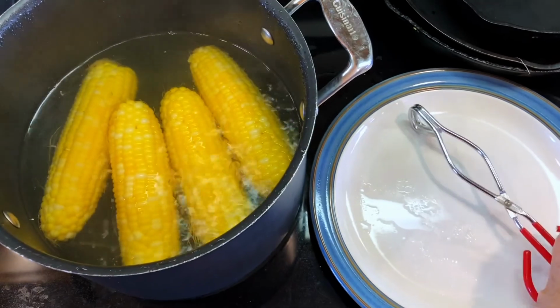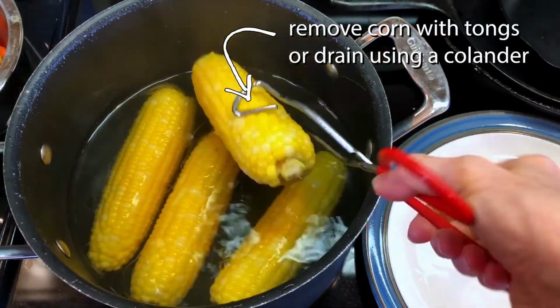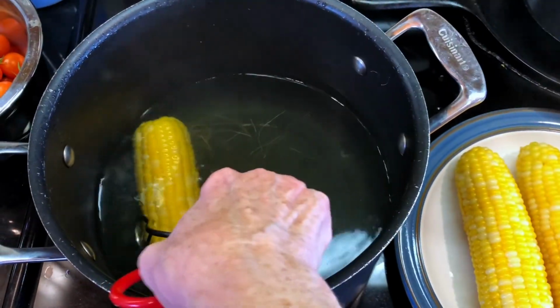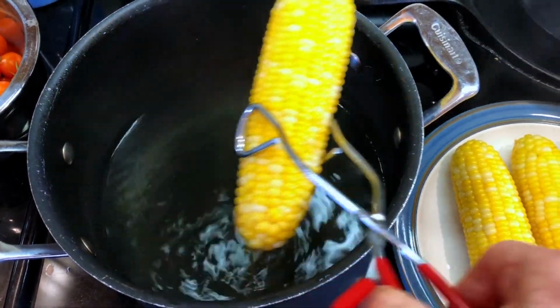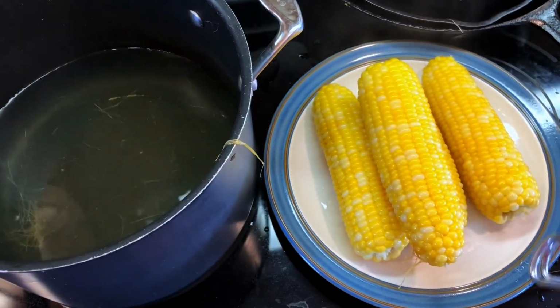Okay, gonna take this cooked corn out of the pot. If you don't have the tongs that I'm using here to remove this corn from the pot, you can just drain the corn into a colander just like you would pasta. Be careful of the very, very hot water. Okay, there they are, ready for the next part of our recipe.